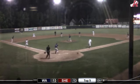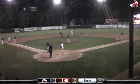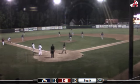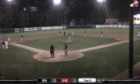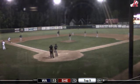Swing, shot up the middle. They're going to try for the play at the plate. And they get him. They got him on the force. Langley will reach on the fielder's choice. So the bases are still loaded. And TJ McCoy is heading to the plate.